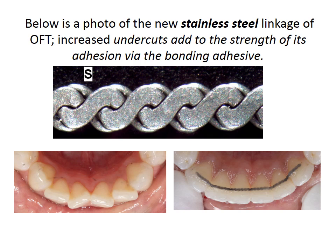I want to thank you for paying attention to our presentation on Ortho FlexTech. I've used this in my practice for the past 10 years, placed thousands of them, and find it to be a very reliable fixed retention system for long-term retention. And I hope you find it useful in your practice. Thank you.